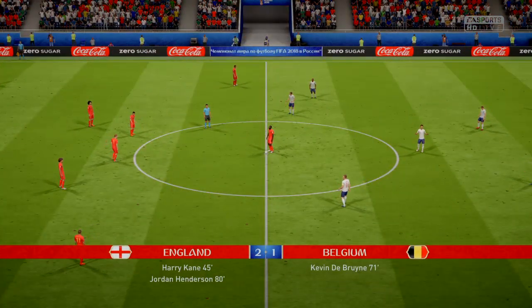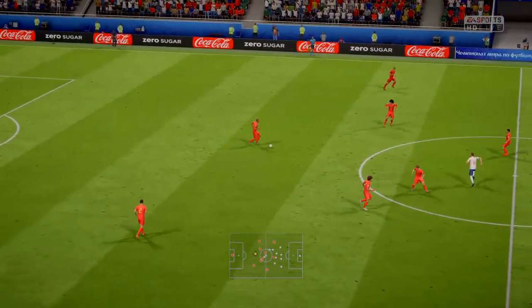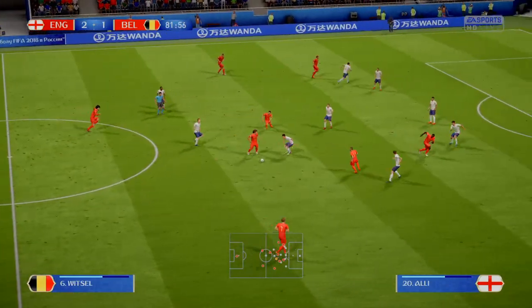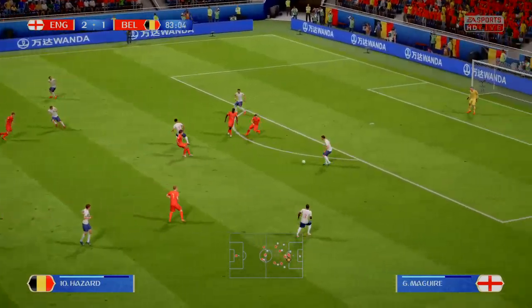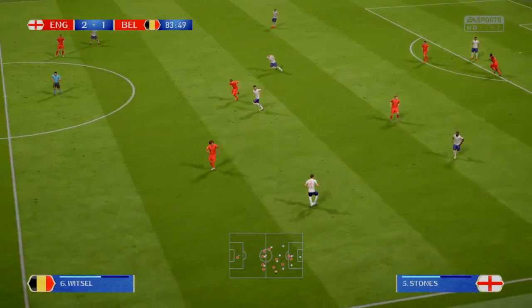So in front here are England. Goal for the hosts. Axel Witsel. Kevin De Bruyne. Coming on strong, looking to play their way through now. Rose. Stones.